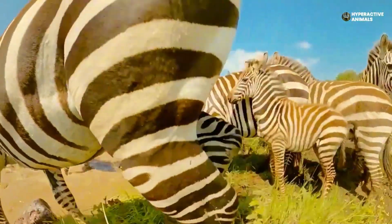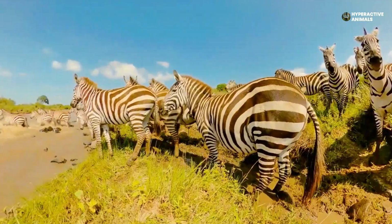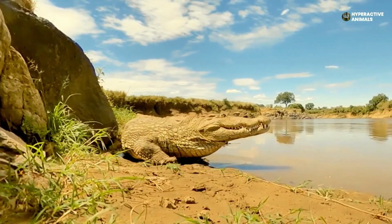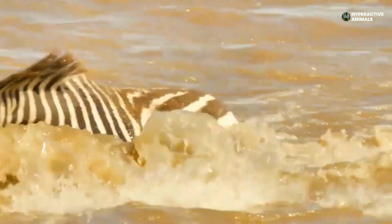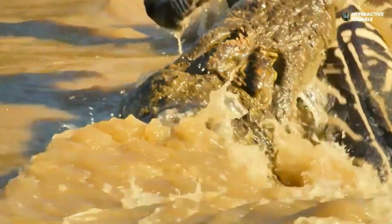Grevy's zebra is easily recognized by its black and white stripes. These stripes are not just an aesthetic feature but also help them camouflage in their habitat, confusing predators. A distinctive feature of Grevy's zebra compared to other zebra species is that their stripes are narrower and denser, running along the body in a clear and sharp manner.